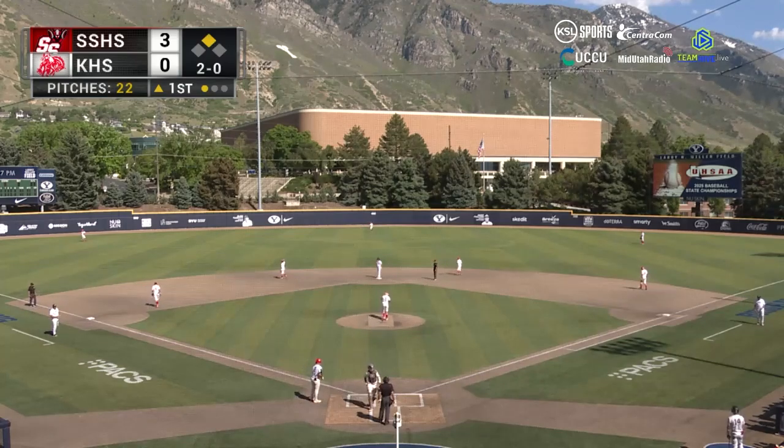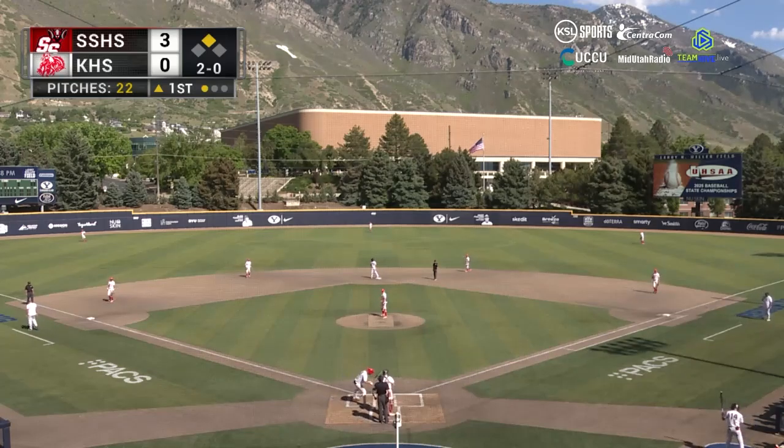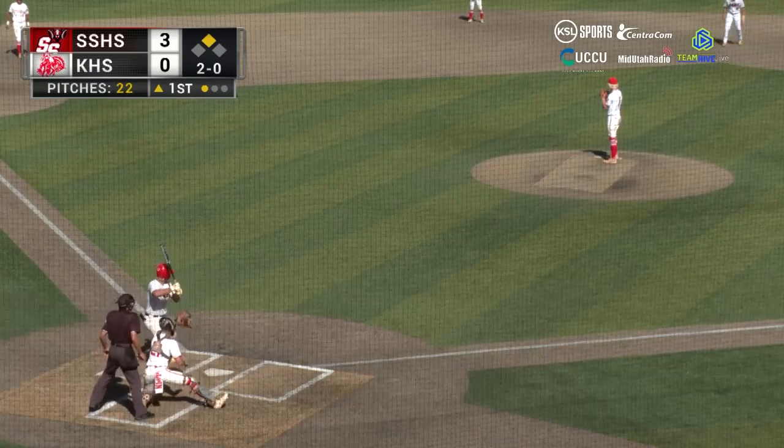Ball in the dirt, good block by Verasco to hold Hesse at second. 2-0 hitter's count now for Red. Yeah, and you talked about another 2-0 count. When you get behind in the count, South Sevier's just unloading when they get those hitter's counts.